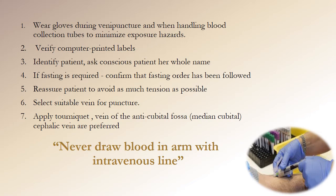Verify computer-printed labels. Identify the patient. Ask the conscious patient her whole name. If fasting is required, confirm that the fasting order has been followed. Reassure the patient to avoid as much tension as possible. Select a suitable vein for puncture. Apply the tourniquet. Veins of the antecubital fossa, median cubital, and cephalic vein are preferred. Remember, never draw blood in an arm with an intravenous line.